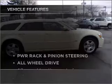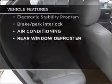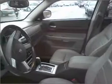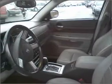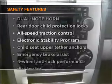And with these notable features, you won't want to miss out on the opportunity to own this amazing vehicle. Air conditioning, power door locks, power windows, power steering, cruise control, an AM/FM stereo with a CD player. And for your peace of mind, the following safety equipment is included.